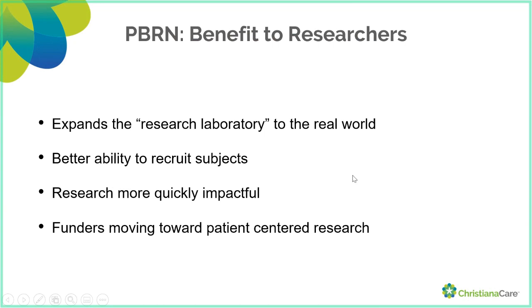So what are the benefits to you researchers in becoming a part of a PBRN process? First of all, it expands your research laboratory to real world settings. If you want the knowledge generated by your research to be taken up in the real world, it's really important to get those real world practitioners involved in your research early on. You can recruit subjects, okay? I know that subject recruitment is quite difficult, especially if you're doing clinical trials or other clinical work and you're only affiliated with a specific medical center academic practice. Obviously, your research is going to be more impactful earlier because you're including the end user in your research from the beginning as well as at the end.